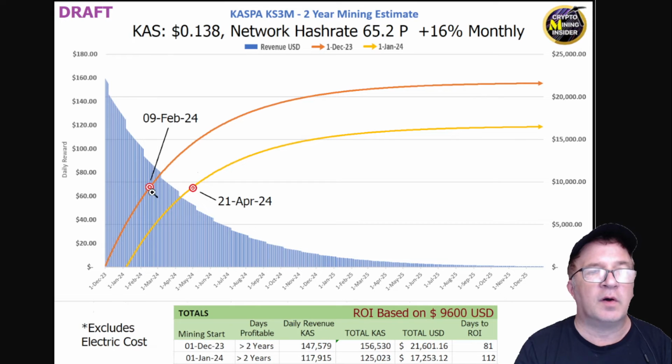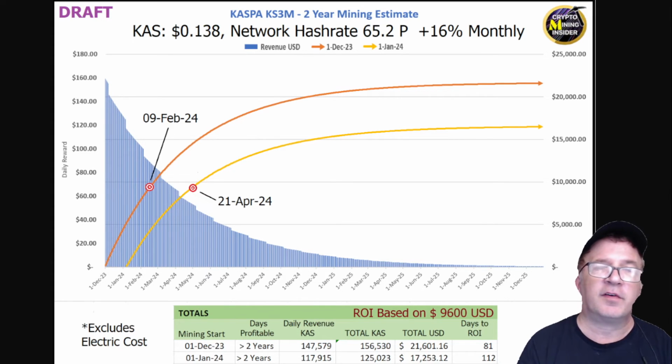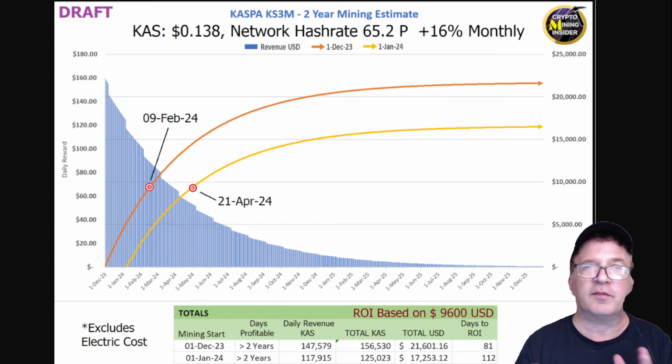And to give you an idea too of just the ROI times. So technically I should be able to ROI on February 9th with a miner starting about December 1st. But if I only get a miner coming on January 1st, that's not going to ROI based on my calculations until about April 21st. So you can see there's a big gap, a big disparity. KASPA is very, very front loaded, where Bitcoin will have their halving every 4 years. KASPA has a halving every year, and it happens very gradually over months, but it's very, very fast.